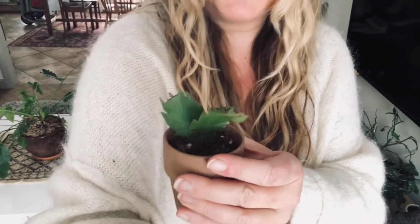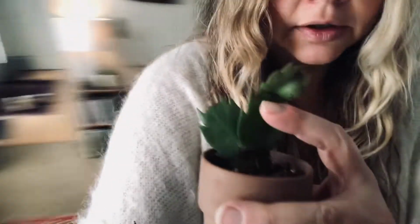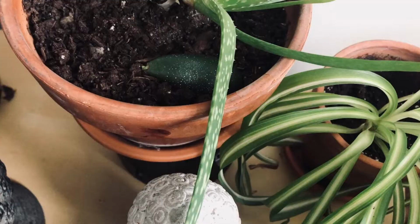I just took a little piece of it. Let me turn this way, see if the light's better. I took a little piece of this, I put it in water. The roots came very quickly, and then I just have it potted up in this tiny little pot here. So, easy. I have a bunch of those. Oh, let me show you something else while we're here.